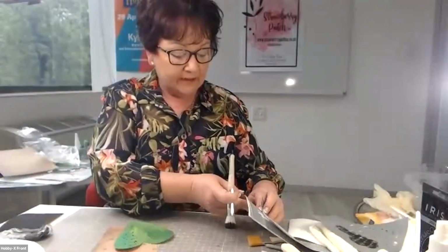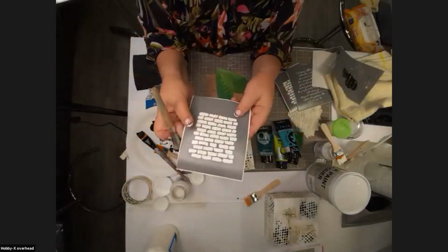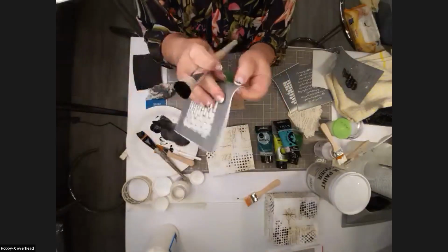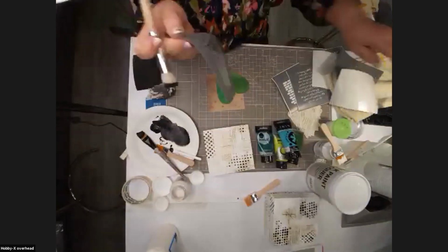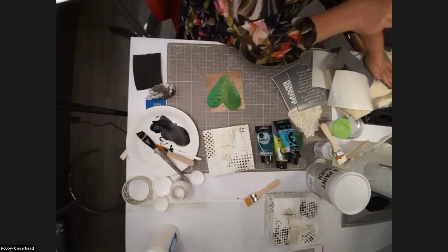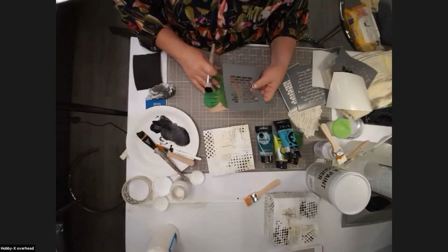I also have a little, okay, can I show you there? Stencil of bricks, and I want to use that on the heart as well. So the same process, tear it off and use it on your heart. Wait, sorry, I don't want to tear my heart, so I must get rid of the stickiness.